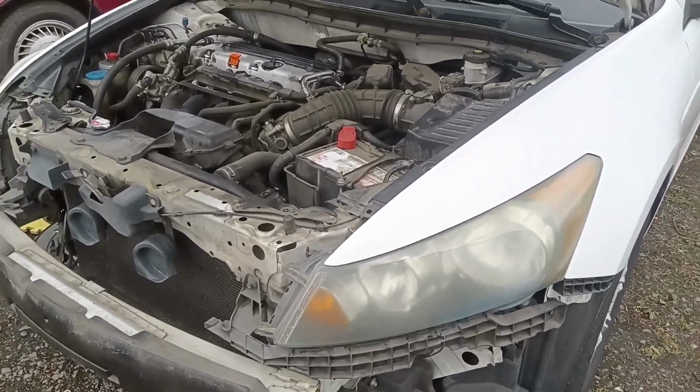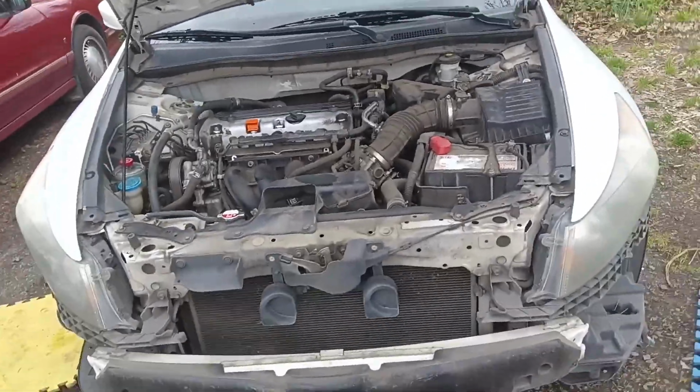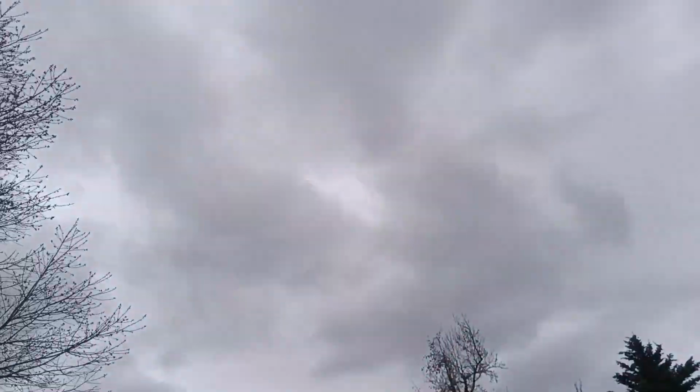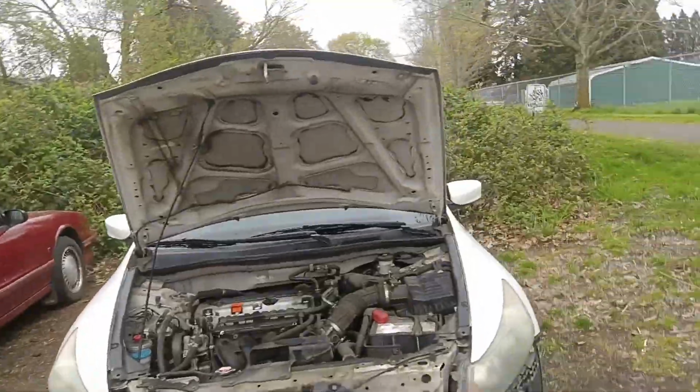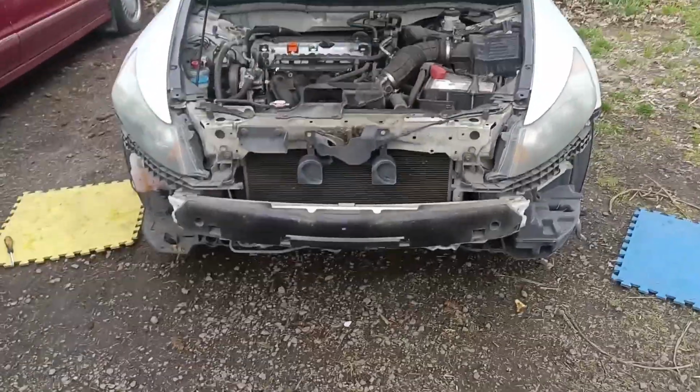Of course, as always, we're going to clean up some bracketry and stuff. We're going to make it pretty. I don't know if this one becomes totally spot-free today, as it looks like it's about to pour rain on my ass and it's cold. But we're going to make it as nice as needed. All right, let's dig in.